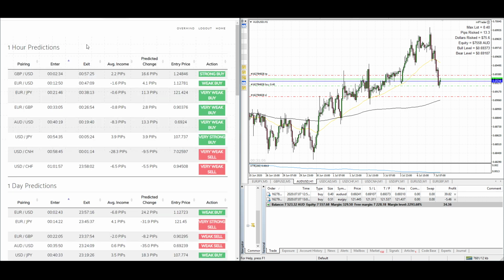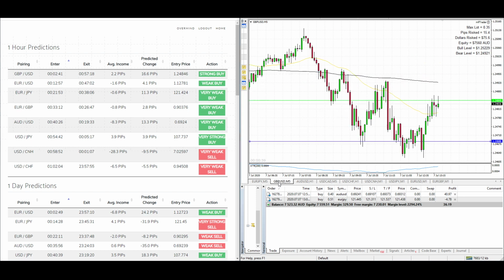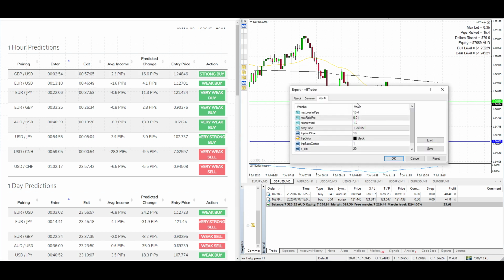Okay, let's have a look here and see what we've got recently. GBP USD. Where was that entry point? 24846. 24846. So around about where we're at. And we're looking for 16.6.